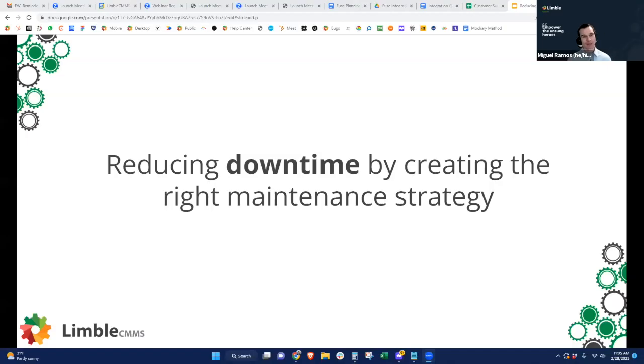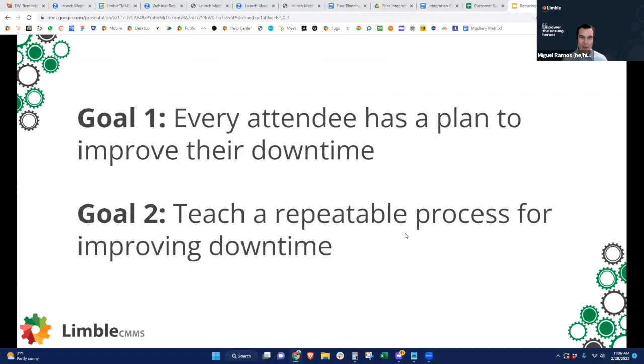And as Mario said, the title of the presentation today is Reducing Downtime by Creating the Right Maintenance Strategy. Now, I would like every participant to pull out a piece of paper because we're going to pull a few things out of this presentation to help you. My goal is that I want every attendee to have a plan to improve their downtime in some way by the end of this presentation.